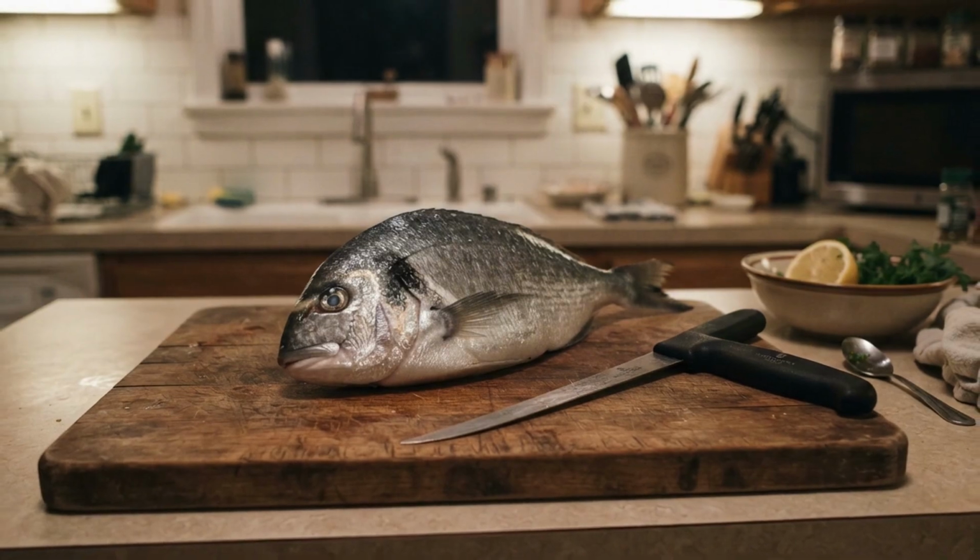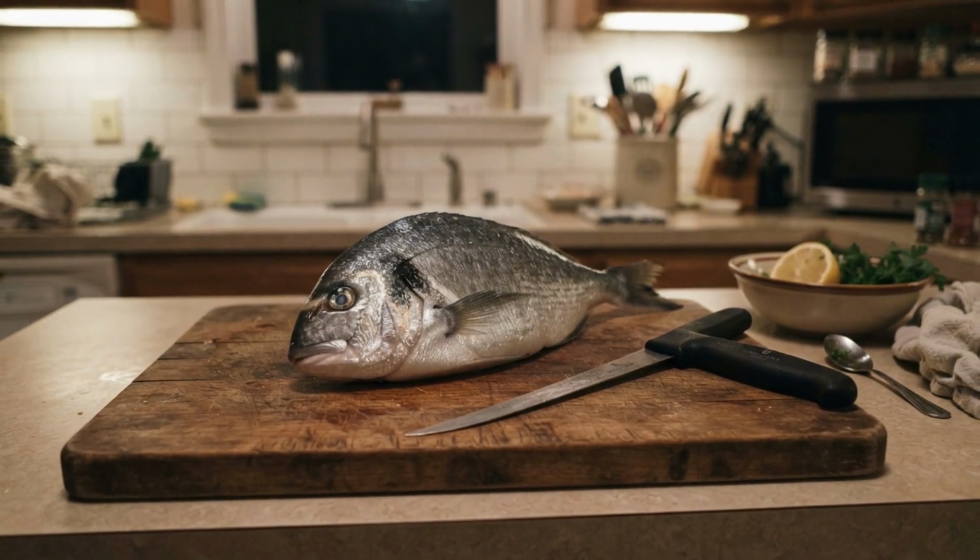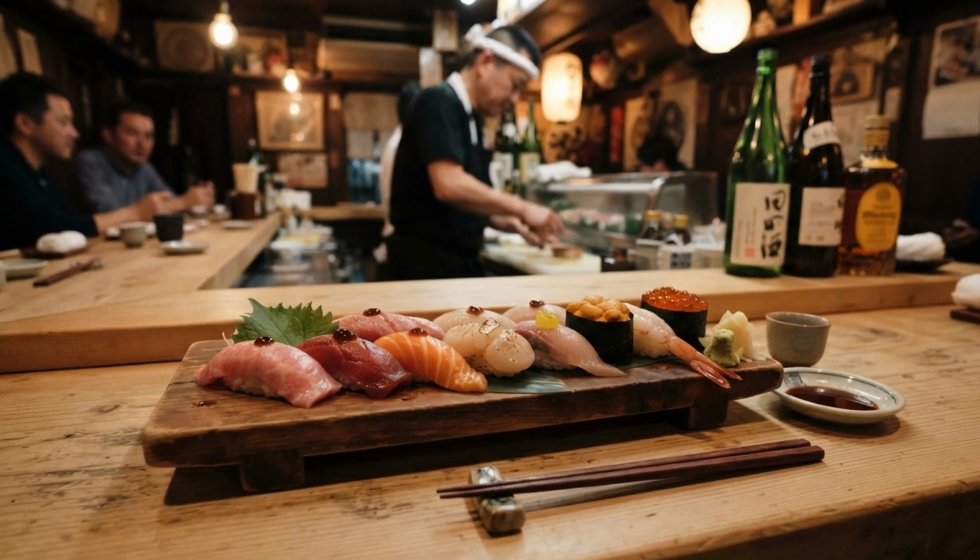Next time, I'm taking one of those $5 whole fish home and breaking it down on my board into a 12-piece dinner that would cost you $90 at a sushi bar, and I'll show you the one cut where a home knife ruins the entire fillet before you've made your second slice. That mistake first, then everything else.